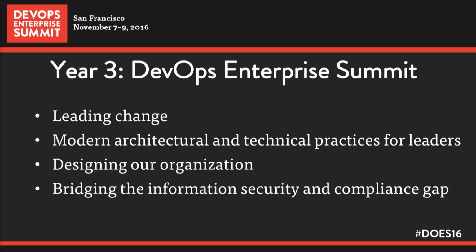Because it's not enough for us to know them. And if we're trying to influence the state of the practice of thousands of engineers, how do we get them on board as well? How do we design our organization so that we can actually get the right outcomes? And how do we bridge the information security and compliance gap, not just to prove to them that we're secure, but we can actually prove to ourselves that it's secure.